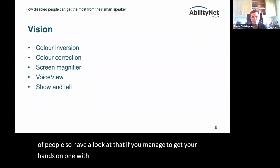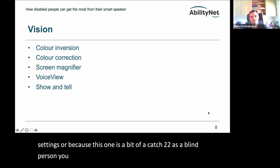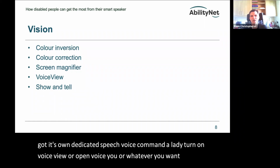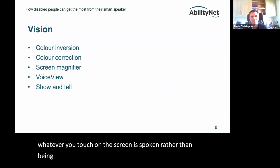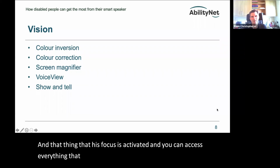VoiceView is something that I would have to use, and I would either go into the accessibility settings, or because it's a bit of a catch-22 as a blind person, you can't access the screen till it's running. So this has got its own dedicated speech voice command: Alexa, turn on VoiceView or open VoiceView or whatever you want to say, and then she'll start talking to you straight away. And then whatever you touch on the screen is spoken rather than being activated, and you would double tap once you hear the thing you want. You can just double tap anywhere on the screen, and that thing that has focus is activated, and you can access everything that she speaks out to you in that way.